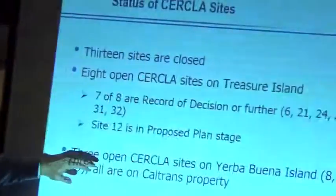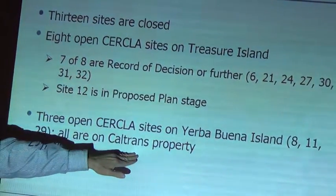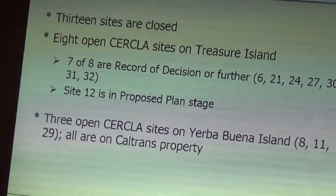And there are 3 open CERCLA sites on Yerba Buena Island, and they're all located on Caltrans property. This is slightly before I came on board. But what Caltrans, the California Department of Transportation, did is they basically took big chunks of Yerba Buena Island in order to serve their project, which was the new Oakland Bay Bridge. Okay, next slide.